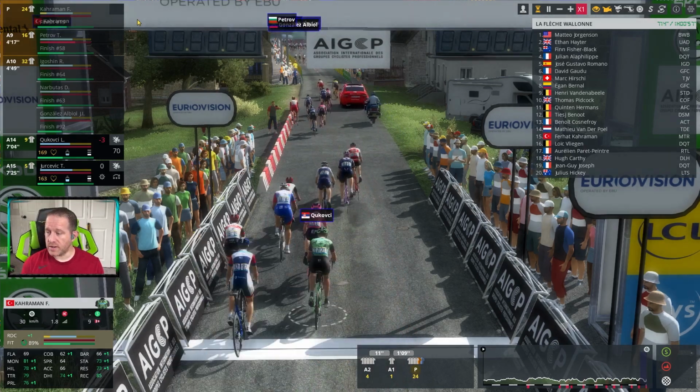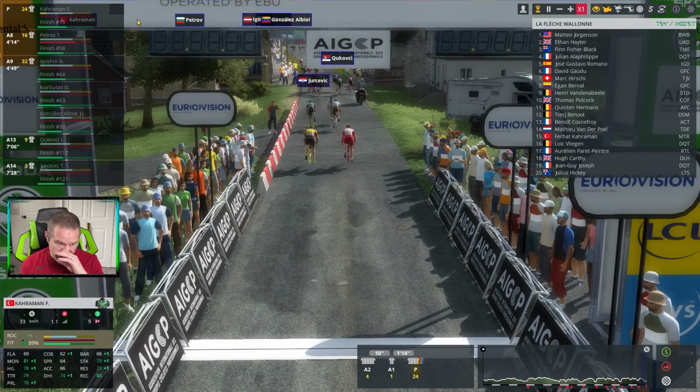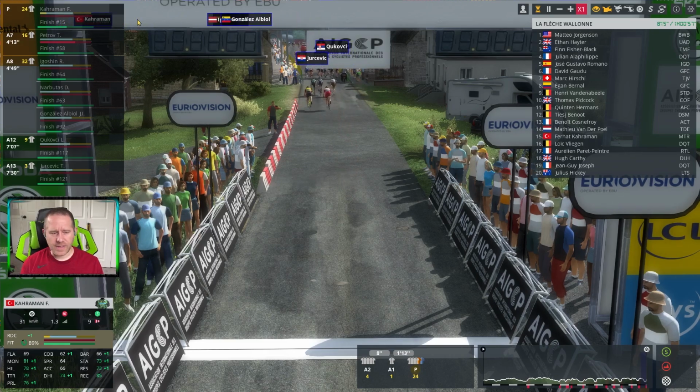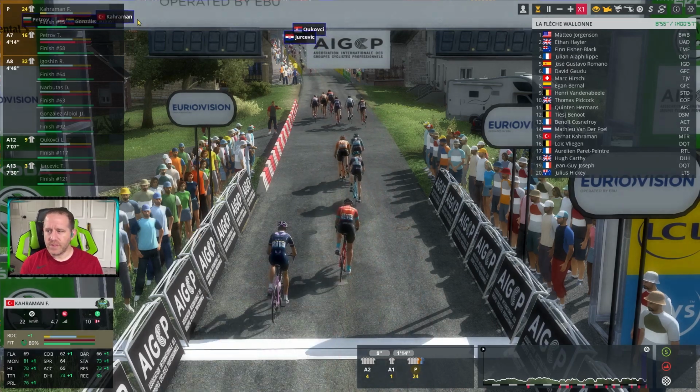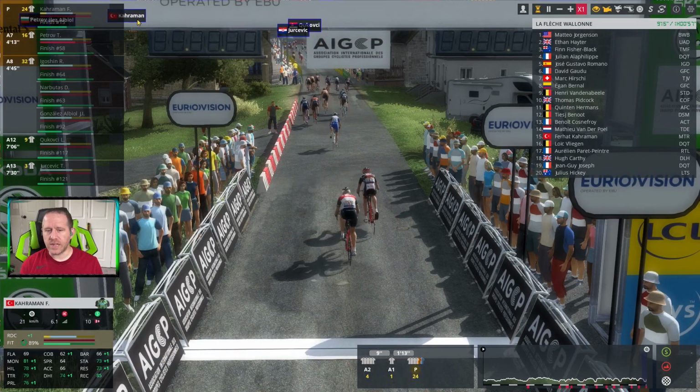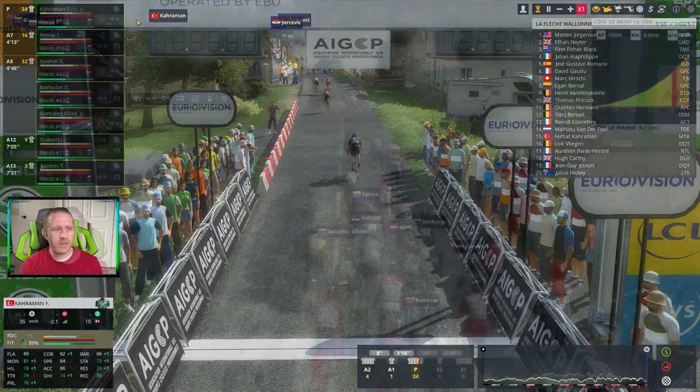Though, of course, this year they made your recovery rating important. But we already saw previously with Karaman that even with a really high recovery, late in a Grand Tour, you're still getting your butt kicked, where everybody else seems to be doing just fine.